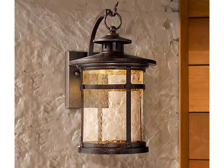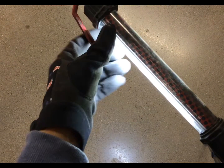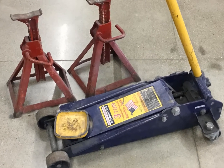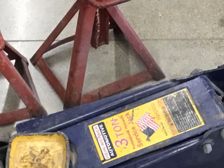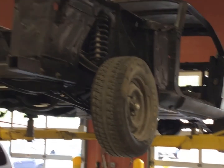Another student posted a light on a house. Well, we don't use that, but we do have all kinds of different lighting, and this one's an LED light. You can see it's got a plug, but actually that's the charger. It's battery operated. Another student had lifts for his dirt bike, jack stands and a lift. We have jack stands, and of course an electro-hydraulic lift, a hoist, to pick cars up off the floor. You'll learn how to use those as well.